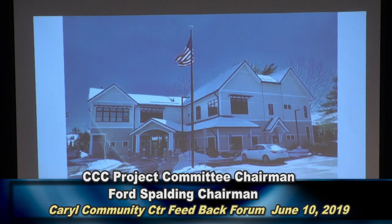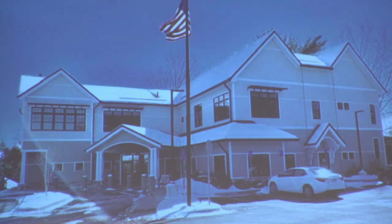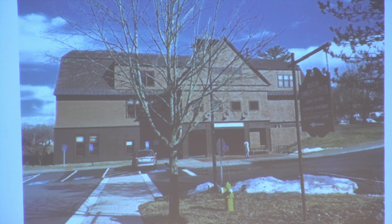What I want to do is just take a look at some pictures that we looked at as related to new. This is the Tolles Parsons building. It's attractive, it fits in the town very nicely. It has 7 what I call activity rooms of varying sizes, and the offices for the seniors. It's a seniors building. This is the building that was built earlier by Weston. It's 22,000 square feet. It sits adjacent to an elementary school.